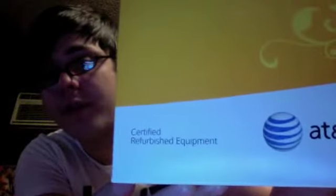What kind of annoyed me when I first got it, the guy didn't tell me it was refurbished. So I didn't tell the guy my iPhone was refurbished. I go up there and I realize he brings it in this refurbished AT&T box, certified refurbished equipment. Of course, I've had AT&T phones before that were refurbished, and they're not in bad shape, so I wasn't really that disappointed. I was just kind of hoping it'd come in the real Blackberry Bold box, but it's all right.